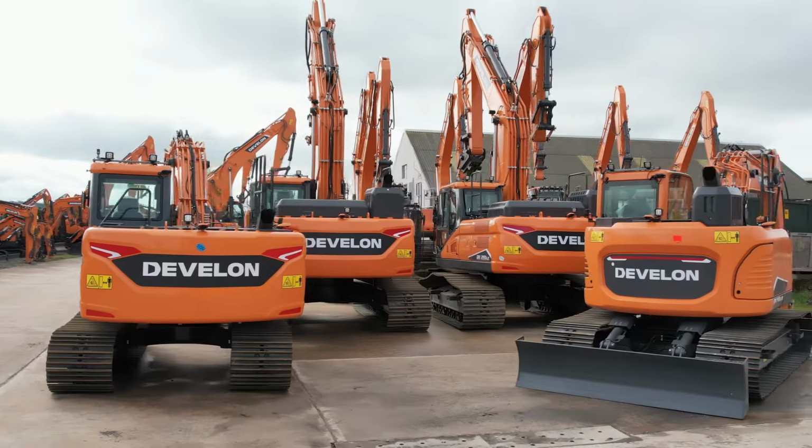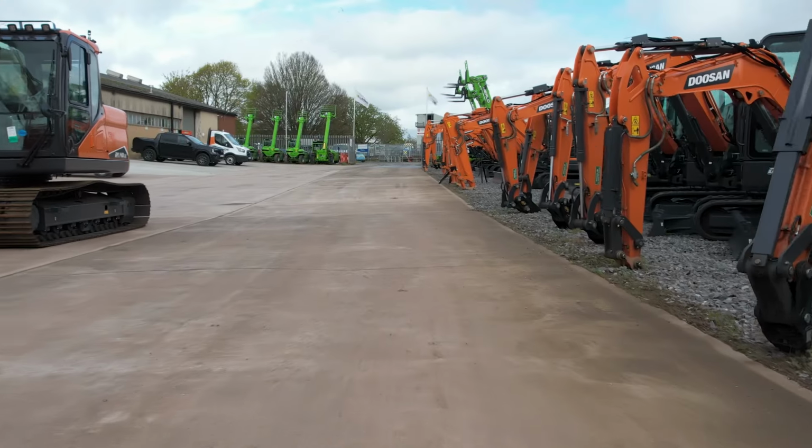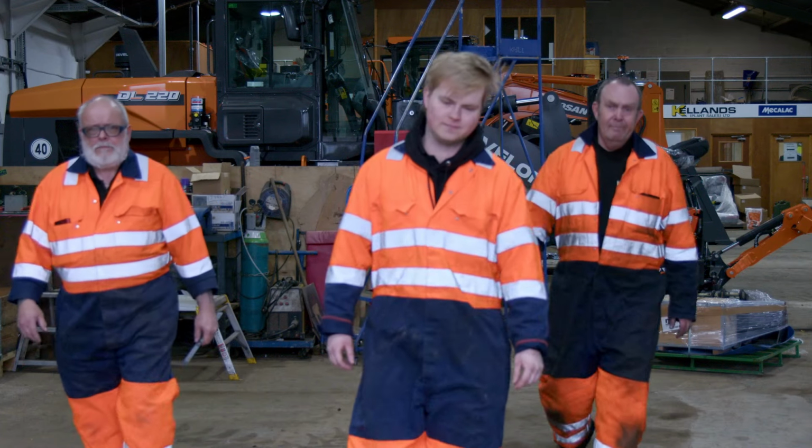Even at this early stage, we'd definitely look to sign another contract for one of our other depots, and I'm sure we've already been asked where we get our overalls from. Clean looks to be the way forward for us at Kellands.